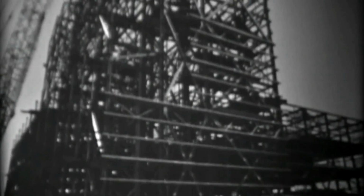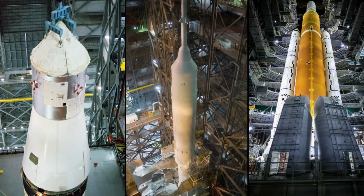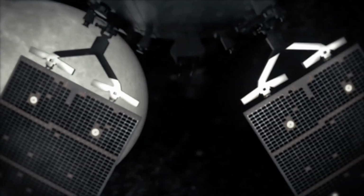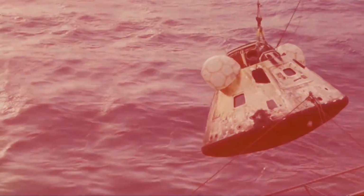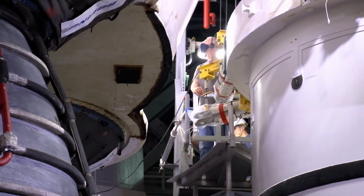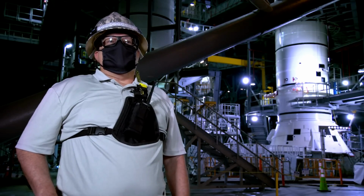Initially built in the 1960s to house assembly of the Saturn V, the VAB has undergone some major modifications to support several different kinds of rockets and spacecraft, whether they're going into low Earth orbit or venturing to deep space. This high bay was Shuttle Heritage. Before that, it was Apollo Heritage. So there's upgrades that are still occurring today to include upgrades that will support Artemis II and Artemis III.